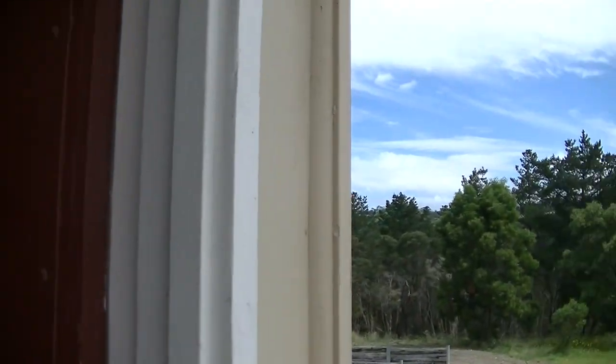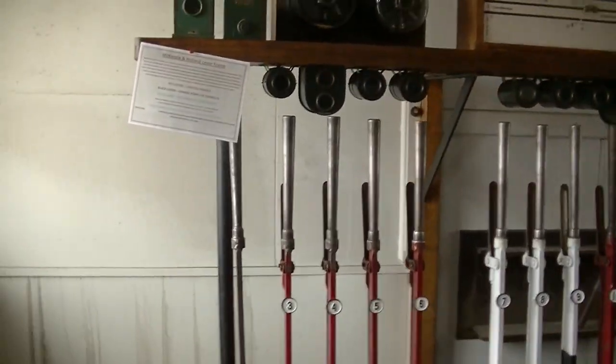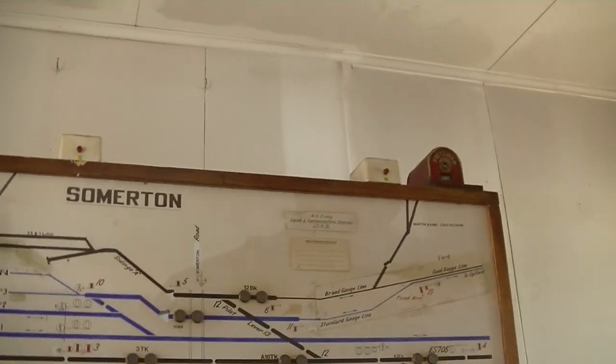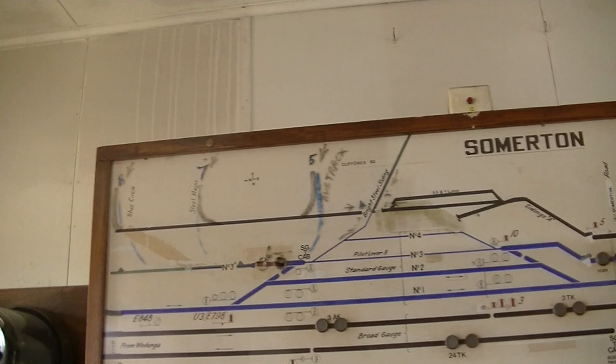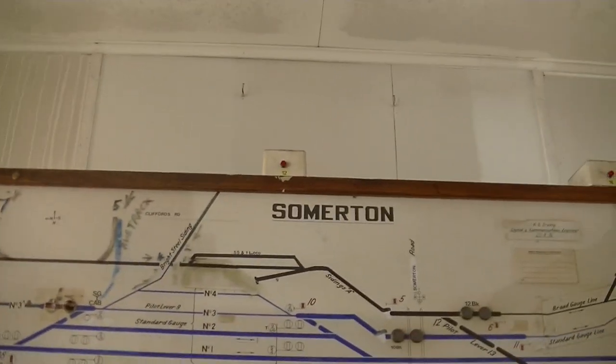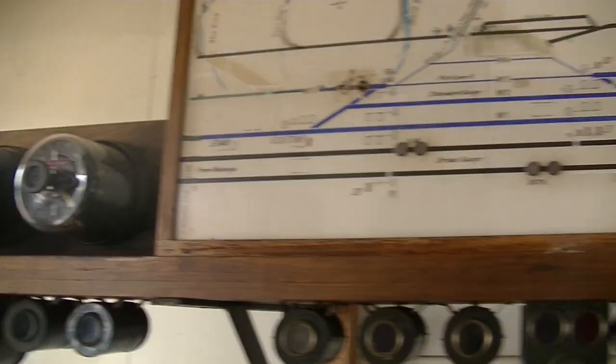Going into a signal box. There's all the signal controls. I think this was near Craigieburn station, because it says Somerton. It says to Melbourne from Wodonga. Oh, look around. Information in there. Sinks.